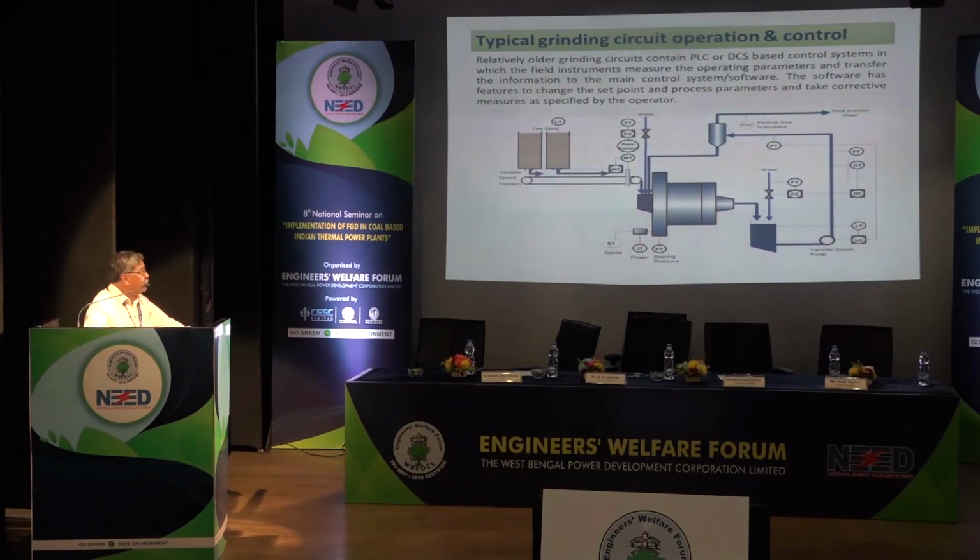So hydrocyclone overflow, this is what we call overflow. Hydrocyclone overflow is the final limestone slurry which is going for reaction with SO2. Whatever are coarser particles come through hydrocyclone underflow, and it is fed back to the ball mill again.